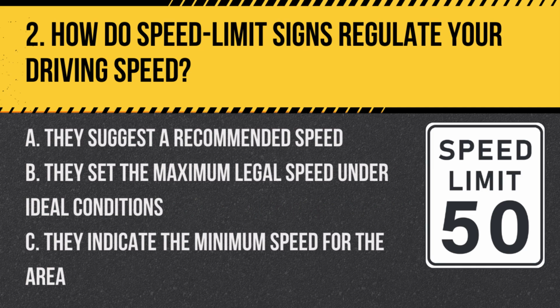Question 2. How do speed limit signs regulate your driving speed? A. They suggest a recommended speed. B. They set the maximum legal speed under ideal conditions. C. They indicate the minimum speed for the area. Answer: B. They set the maximum legal speed under ideal conditions.